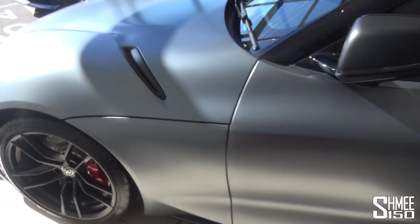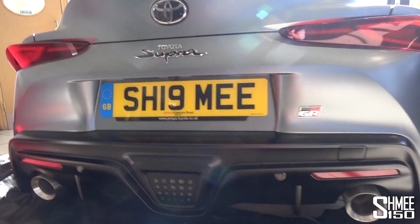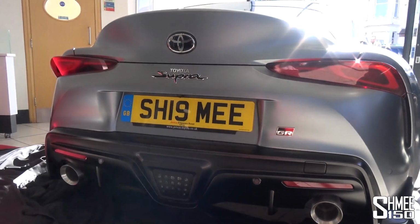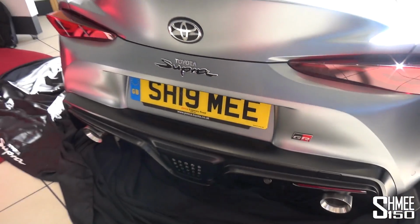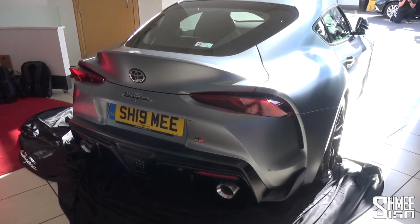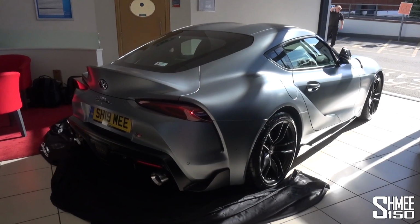Different markets have different launch editions, but this is the version here, and this is my new car, and there we have it, SH19 MEE, to celebrate the launch year 2019, and of course Toyota's success at the 24 Hours of Le Mans this year for the second time, 2019 running of the 24 hours. But this is it. This is the new Shmeemobile.